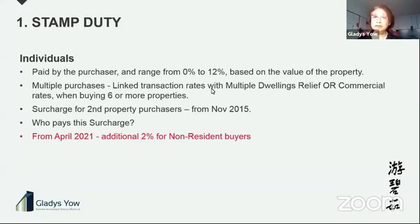Now, a lot of you will know that from November 2015 onwards, there was a surcharge placed on stamp duty for a second property. This is 3% over and above the normal rates. So instead of 0%, your first band is 3%. Who pays this surcharge, you ask? Well, people that already own another property anywhere in the world.